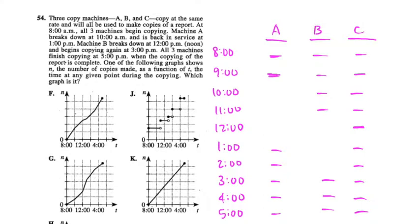What would that look like in a graph? Well, initially there'll be a certain constant rate. That increasing rate will start to flatten out a little bit as A breaks down, and it'll flatten out even more when B breaks down and C is the only machine working. But then at 1 o'clock, you'll start increasing again because A comes back into service. And then at 3 o'clock, all machines are up and running again, which will increase that slope even more. So we're looking for a graph that looks like that.